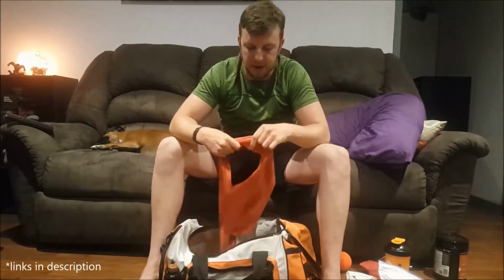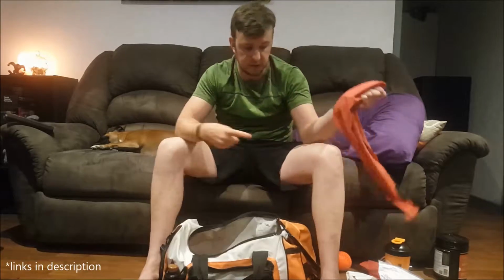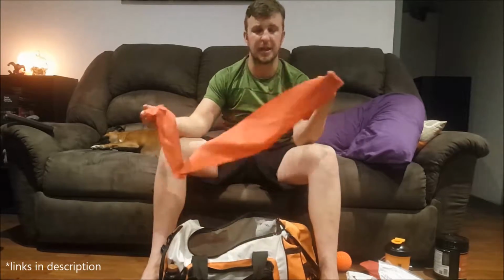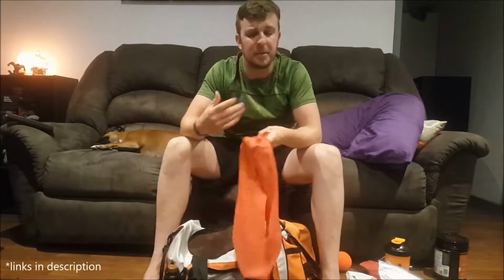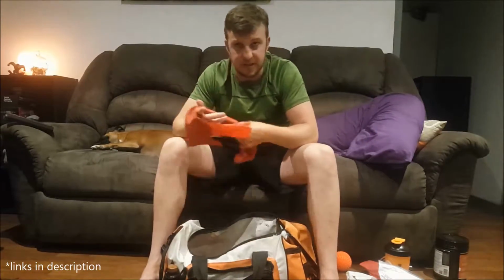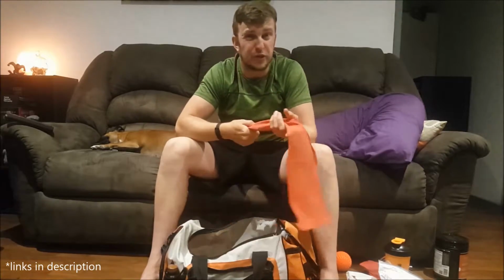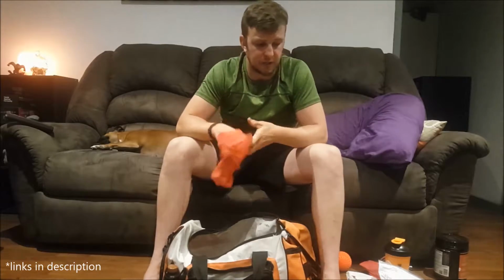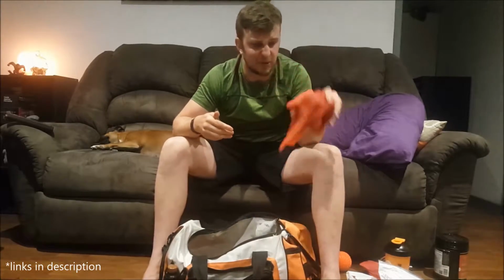And then we just have some bands. The same kind of thing as the other bands I use, just like for pull aparts. Or if I'm really sore, really tired, I'll throw this over my legs and do some hamstring stretches, and effectively some PNF stretching on my own, and those types of things. That's the only time I really use those bands.